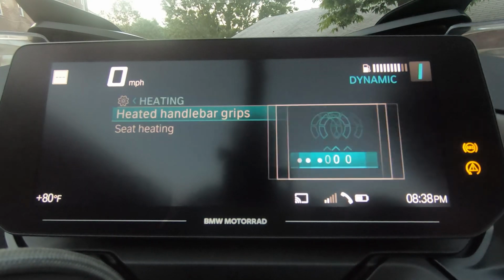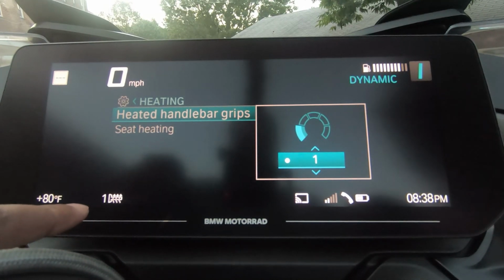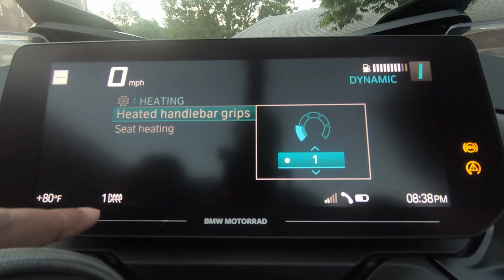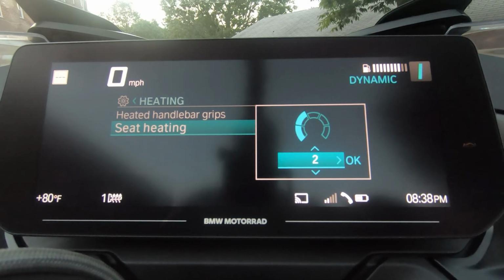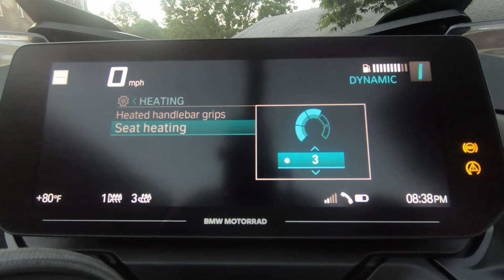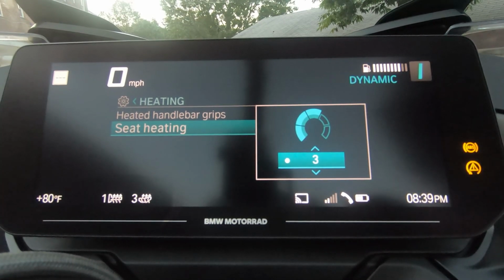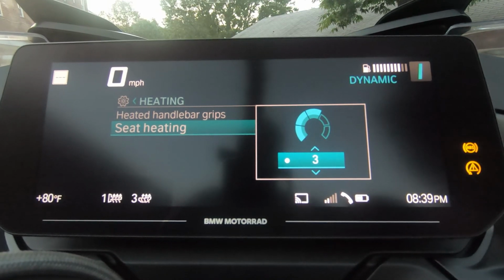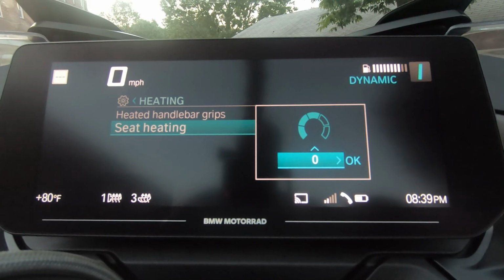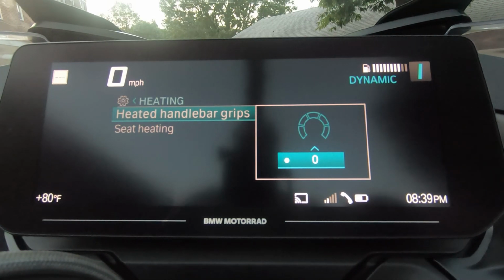Now let's show you how your indicator will show. So I'm going to turn it on to 1, and okay, you see on the bottom left hand side, the level is 1, and that's a symbol for your heated grips. I'm going to go back, heated seating. I'm going to turn it to 1 or 2, let's find out, or maybe 3, and that's the symbol for your seat heating. Now if the number is on left hand side, that's your front seat heating at level 3. If the number is on right hand side, that's your rear seat heating at level 2. I can turn it off or I can go level 1. Easy peasy. All right, my butt really started getting hot now. I'm going to turn it off. All right, that's off. Heated grips off. Beautiful.